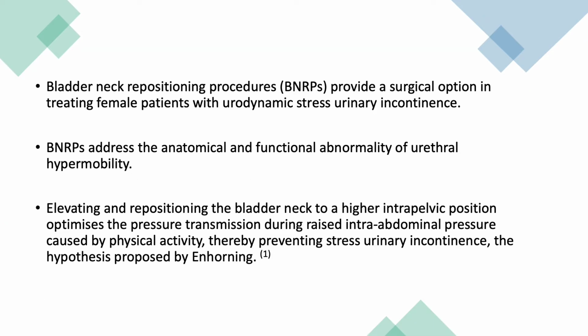Bladder neck repositioning procedures provide a surgical option in treating female patients with urodynamic stress urinary incontinence. They also address the anatomical and functional abnormality of urethral hypermobility. Elevating and repositioning the bladder neck to a higher intrapelvic position optimizes the pressure transmission during raised intra-abdominal pressure caused by physical activity, thereby preventing stress urinary incontinence, the hypothesis proposed by Hodgkinson.